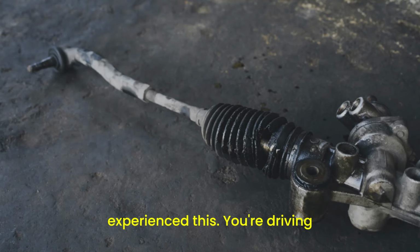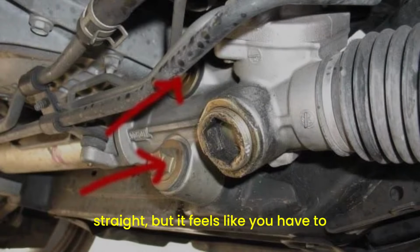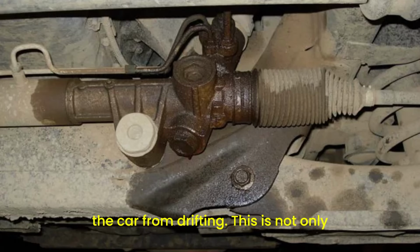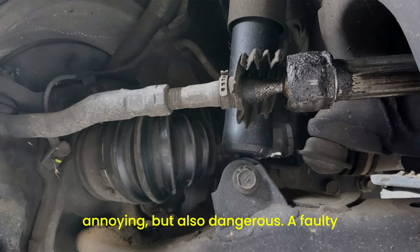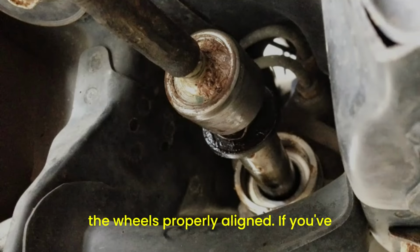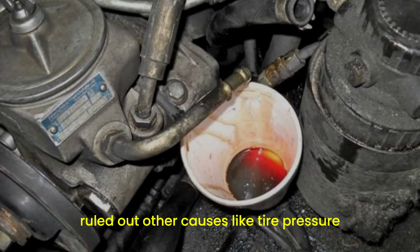And while we're on the subject of alignment, let's talk about the car pulling to one side. You might have experienced this. You're driving straight, but it feels like you have to constantly correct the steering to keep the car from drifting. This is not only annoying, but also dangerous. A faulty steering rack can cause your car to pull to one side because it's not able to keep the wheels properly aligned. If you've ruled out other causes like tire pressure or wheel alignment issues, the steering rack might be to blame.